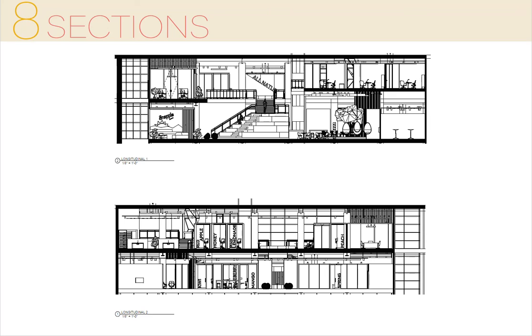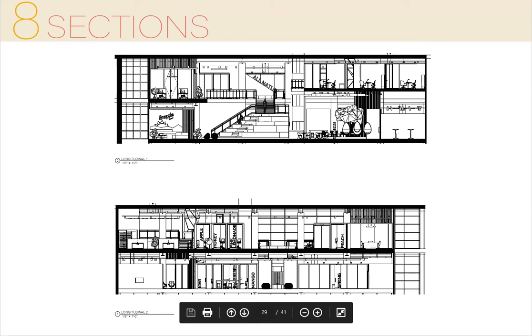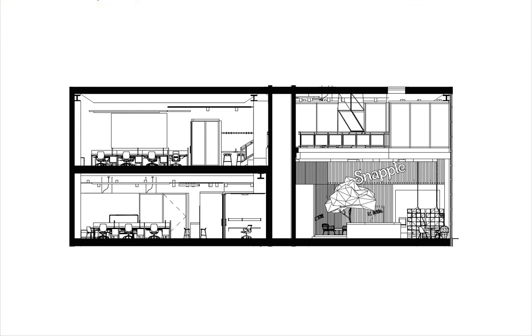Here the sections. Here I wanted to show you the main entrance, how it looks, also with the lobby and my main entrance. And another area where I want to show you how I named all the rooms. This is another section where you can see the lobby area and the workstations with the mezzanine.